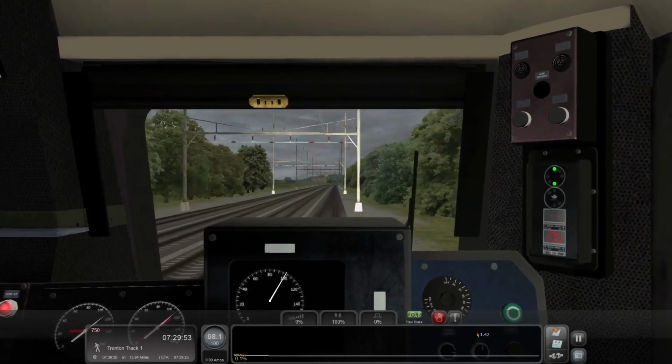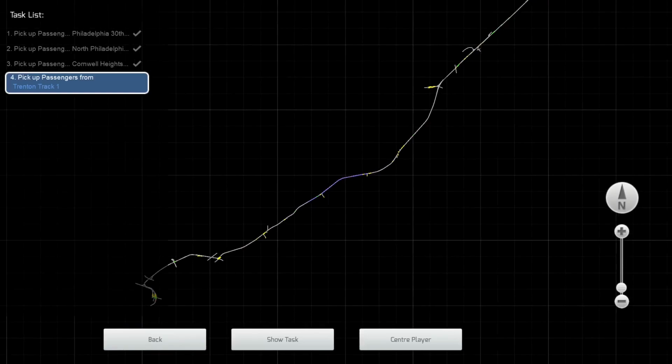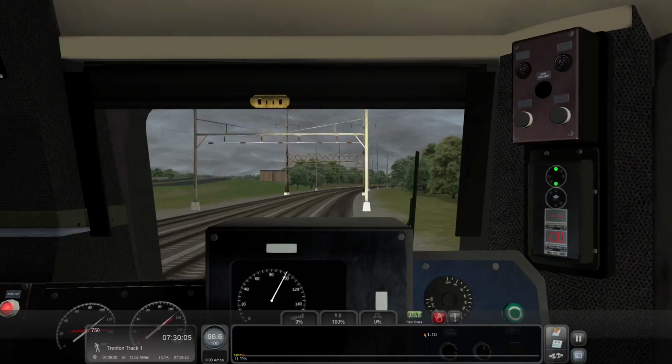I'm going to stop my speed increase here. I'll show you the map where we are and also orient myself. This is how far along we are already. Notice how far we've already gone. So yeah, we're going very well here today on this route.